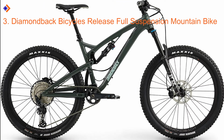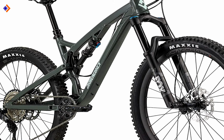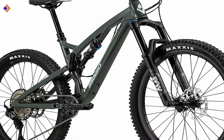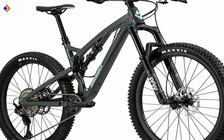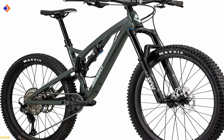Number 3. Diamondback Bicycles Release Full Suspension Mountain Bike. Our number 3 features the Diamondback Release 2 version mountain bike. If you want something that gives you a bunch of premium features on the go, it's quite hard to bypass this particular model. The bike is constructed for taller guys, over 6 feet 2 inches to 6 feet 6 inches, and is also definitely a good choice for the plus-size riders.